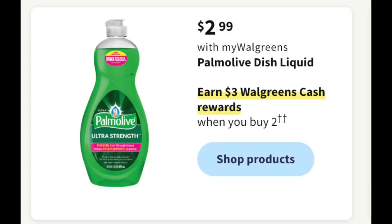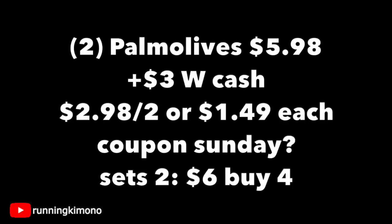Okay, now we have the Palmolive for $2.99, and a lot of us are not fussy what dish soap you use. $3 in Walgreens cash when you buy 2. Grabbing 2 of them, that's $5.98. You're going to get back your $3 in Walgreens cash, making it $2.98 for the 2, or $1.49 each. Typically, when this deal rolls around, there's a high-value digital coupon, like 75 cents off of one. Look for that on Sunday.